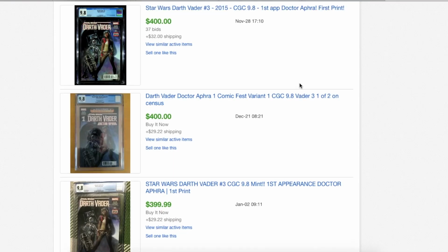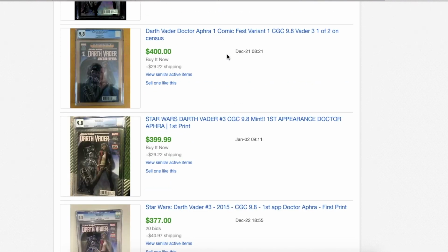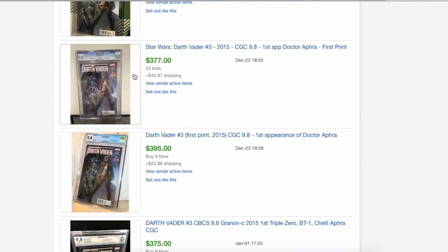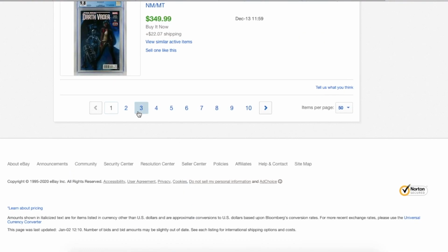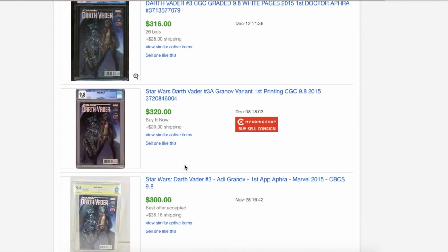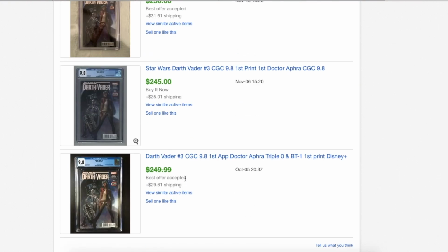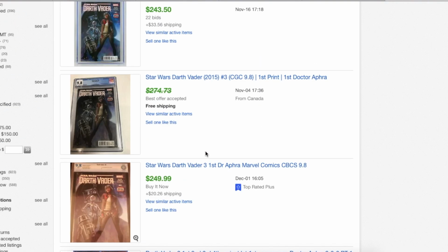You can see here a 9.8 got 37 bids, $400 it went for. And remember, this comic came out fairly recently. So you can see here, even 9.6s down here are going for a lot of money because people are anticipating this book is just going to continue going up in value. So here, let's go down to a couple lower grades. Lots of 9.8s out there, but all selling really well. Okay, we'll have to go to the next page to get to a 9.6.